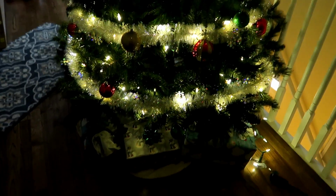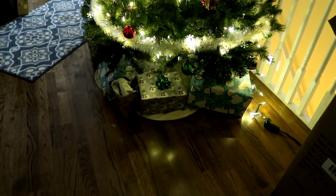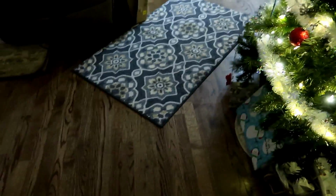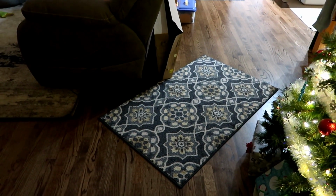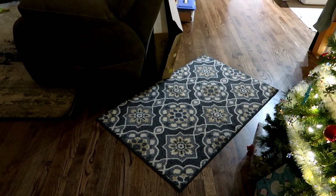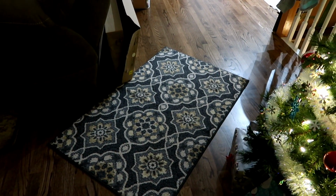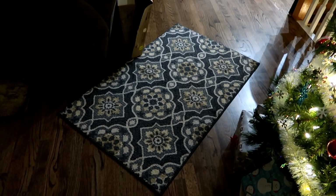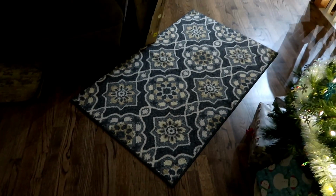So yeah, we've got our Christmas presents under the tree. That's that part. I have to put that rug there because when the dogs come in the front door, they come hauling butt into the kitchen, and I have no idea why. And Sophie scratched our brand new floor, and it didn't mess it up or anything, but it did leave a tiny microscopic toenail scratch. So now I'm paranoid.